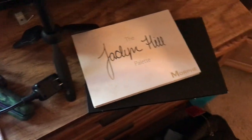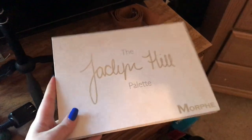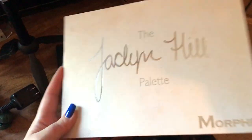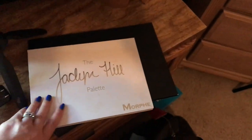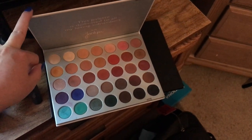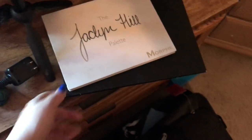I'm taking my Jaclyn Hill and Morphe palette because it's the best palette, better than any high-end, better than anything I've ever used. And I've used high-end, I've used drugstore. This is my absolute favorite. I will use it and repurchase it till it's not made anymore. I use this at least twice a week, and then I'm just going to bring my James Charles palette.